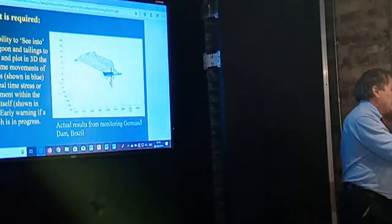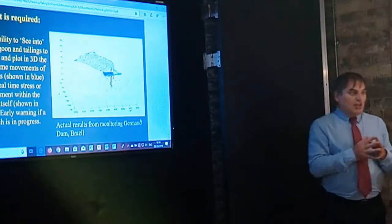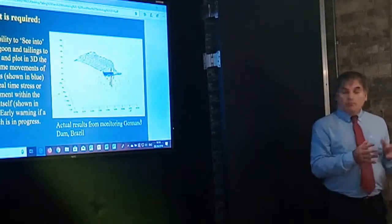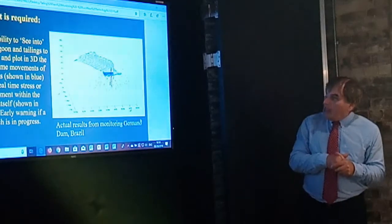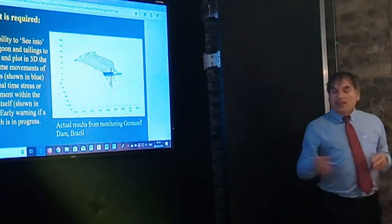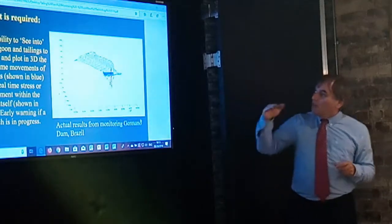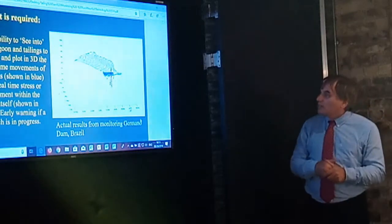Okay, so what's required? You need a 3D model, first of all, of the area to be monitored. That can be the entire dam and lagoon, as an example, which is what's represented there. Unfortunately, that's a static image. If it was on a real system, you can move that lagoon and the dam wall so that you can get different views and different angles.